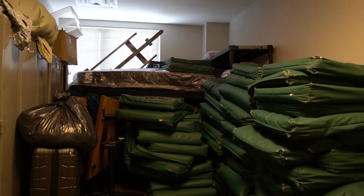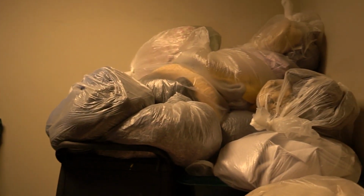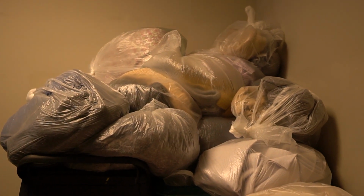And so this is considered just a hypothermia shelter. We were designed to have a warm place people can go during the winter after all the other shelters filled up. So this was not designed to be a year-round shelter.